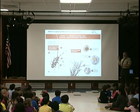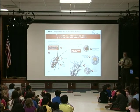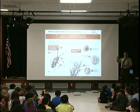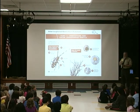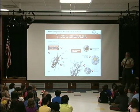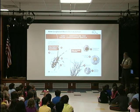You can notice the London planes around here because it looks like the bark on those trees actually falls off every year, and the fruiting bodies look like little round fuzzy balls that hang on the trees. When I was a young boy, we used to call those trees itchy ball trees, because if you stepped on one of those and it fell apart and it got into your socks, it really itched.